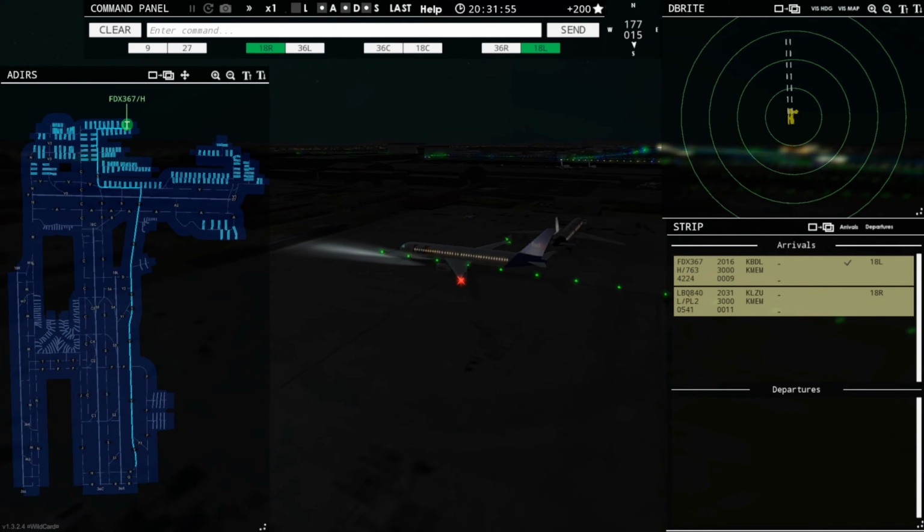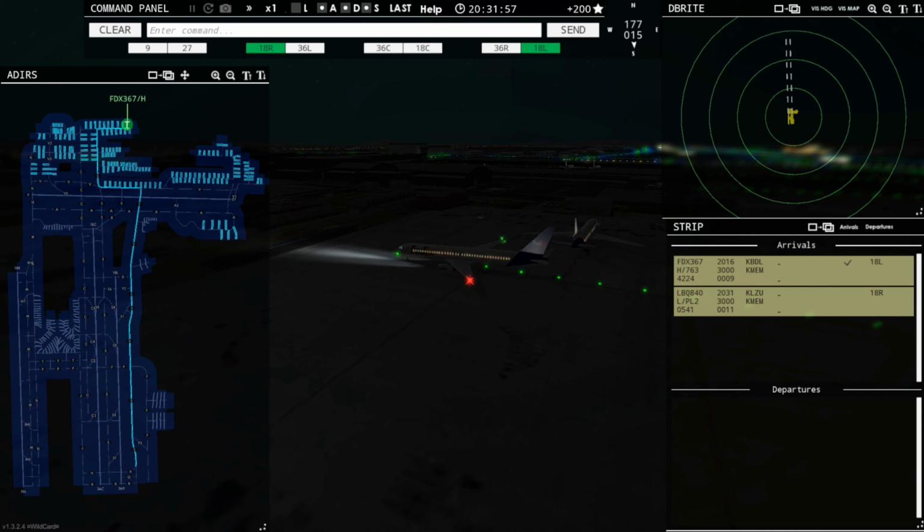Tower, LabQuest 840 inbound runway 18 right.